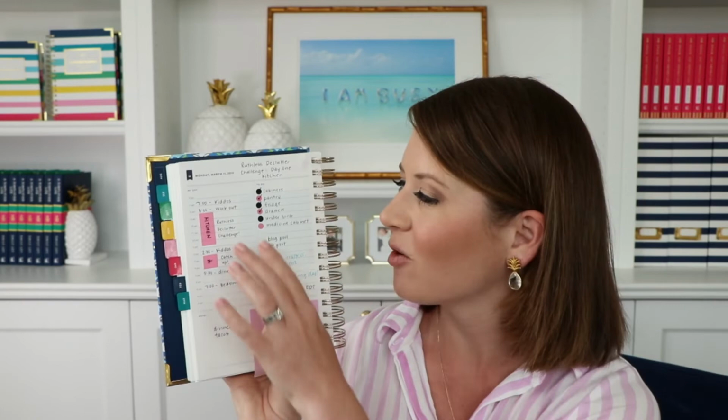I like to use them to denote personal tasks versus work tasks, so that at a glance I can just look at my planner and be like, okay, what does today look like? And it's all right there. And then you can just check mark on top of it.